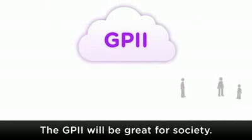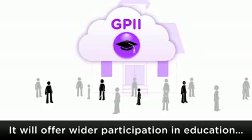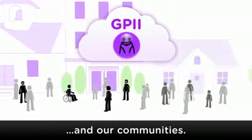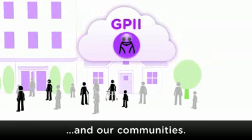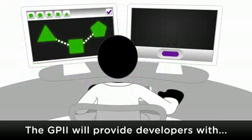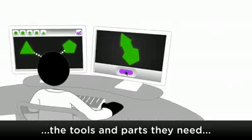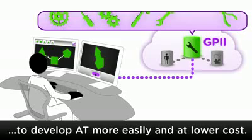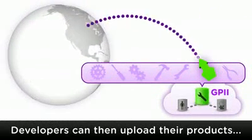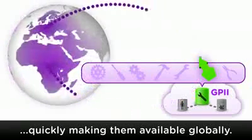The GPII will be great for society. It will offer wider participation in education, employment, commerce, and our communities. Many people on a street with a school, offices, stores, and community center. The GPII will provide developers with the tools and parts they need to develop AT more easily and at lower cost. Developers can then upload their products to the GPII marketplace, quickly making them available globally.